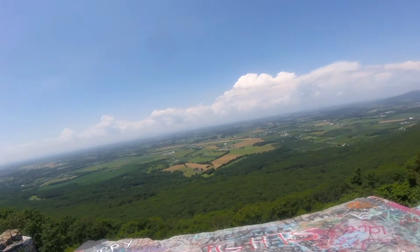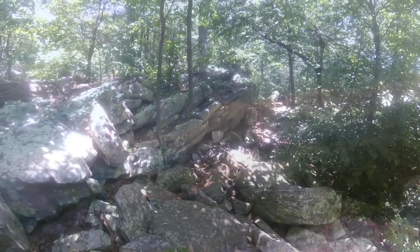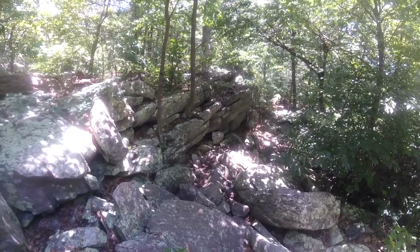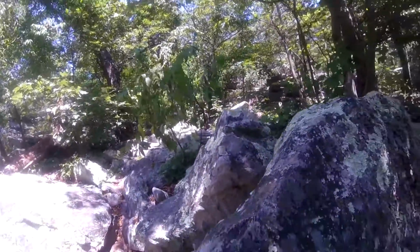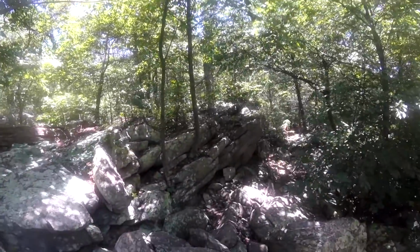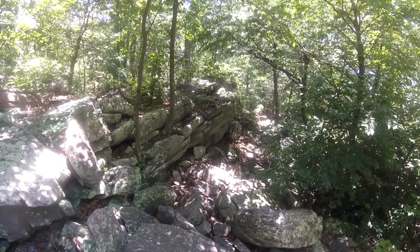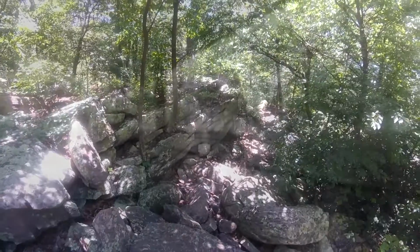Oh man. Pretty awesome. I don't know if you can tell that this is just straight rock all the way down. And look, back here. Dude, Maryland has got the worst case of short state syndrome, I'm telling you. What is this, man? That's not a trail. It's a jumble.